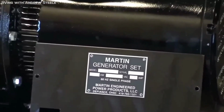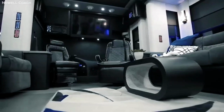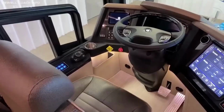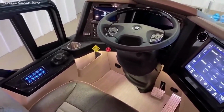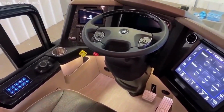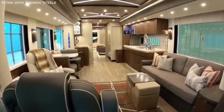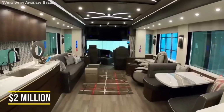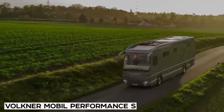And then there's stuff like an emergency 20-kilowatt generator, or the not 1, not 2, but 3 TVs. Even the driver's seat, one of the least important aspects of a luxury motorhome, has full massage, heating, and cooling features. And if you add all of that together, I don't think the $2 million price tag is all that awful.